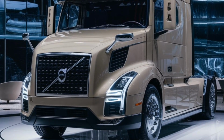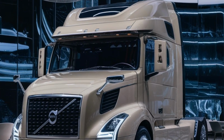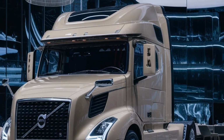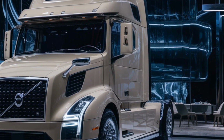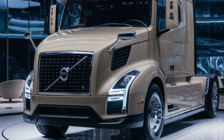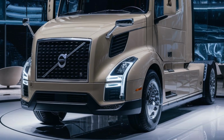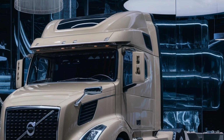That wraps up our detailed look at the 2026 Volvo S60 Truck. It's a bold, unconventional move that shows Volvo's willingness to innovate and challenge market norms. Whether you're a city dweller who occasionally hauls gear, a family looking for space and safety, or a tech lover who values cutting-edge design, this truck is worth watching.